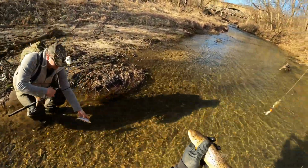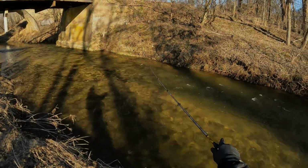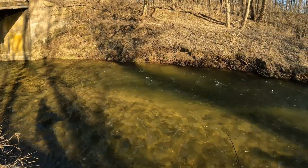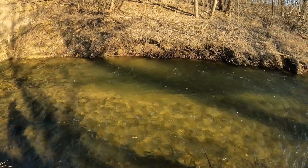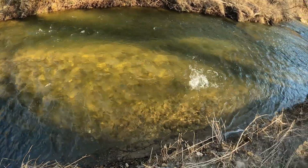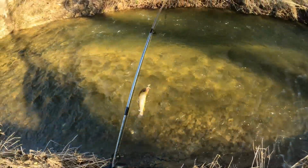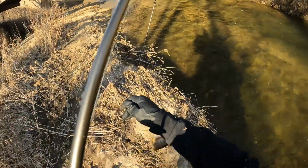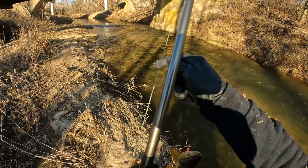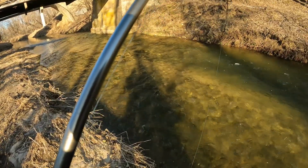Just a little brown. It's a nice one. Man, they're healthy looking fish. Healthy looking fish, folks. Hey, that's a nice one. That's the best one we've seen all day. Yeah, that's a fat brown. 14.